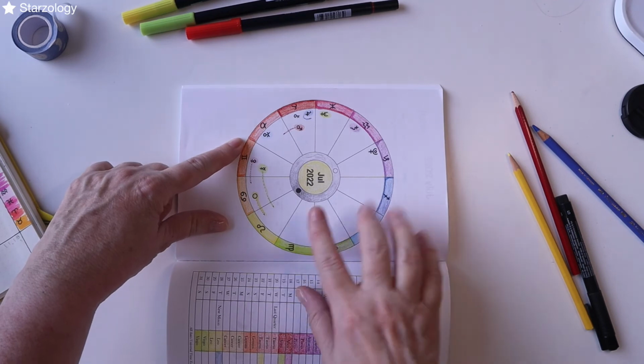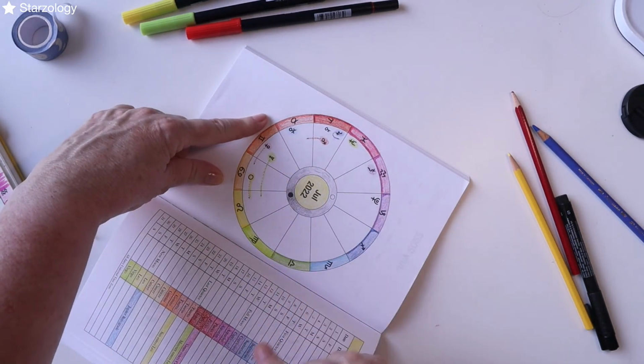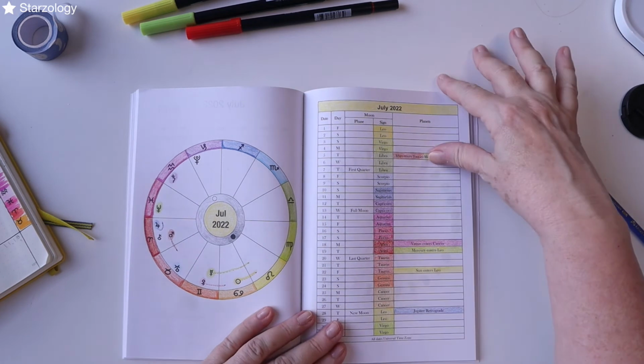And that's how you use it. So when you're doing your horoscopes, you're actually turning the page, because you can see where the planets are. And that is the beauty of this system, I think. It's a system I've been using for months and months and months, and I don't know what took me so long to finally get it into a book, but it kind of makes sense.